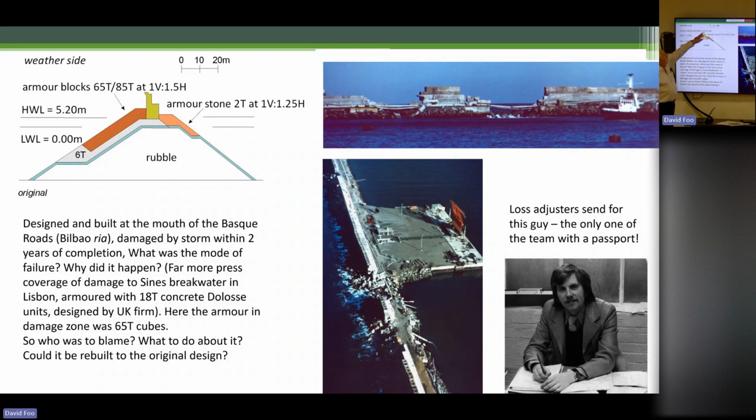And so when the waves come up to the crest there, the hydraulic gradient through the 6-ton layer is colossal. And what does it do? It blows off the 2-ton armour stone on the lee side and starts to erode the rubble underneath. Now, the process of washing out the 6-ton armour is called suffusion. The process of washing the flows in this layer, washing out what's underneath, is called suffosion.